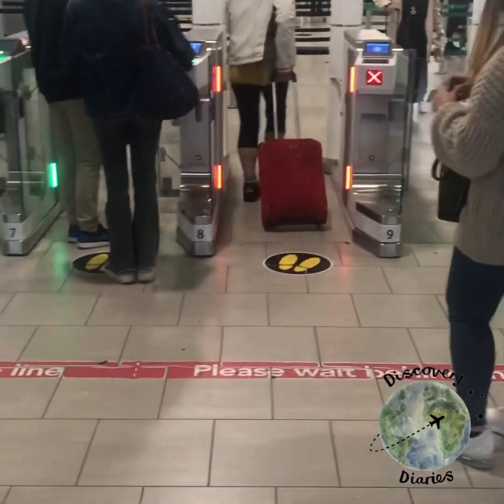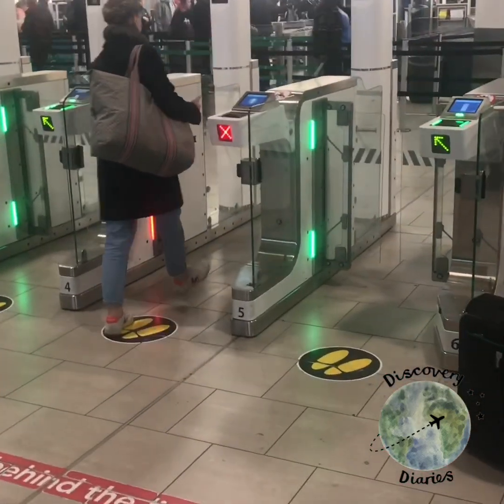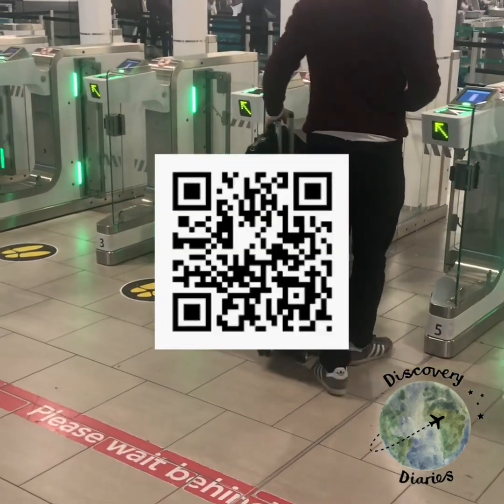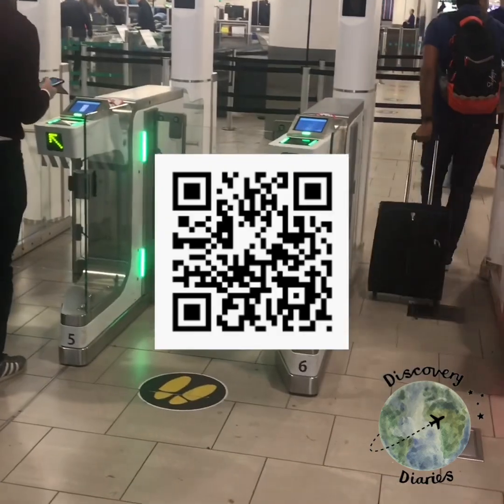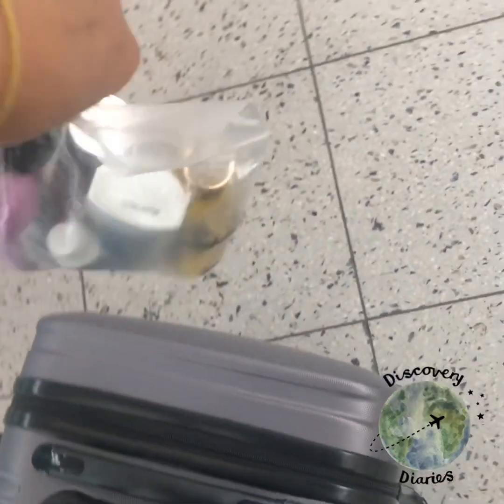When checking your boarding pass or plane ticket, you don't actually need a paper ticket anymore. You can get a QR code that comes up on your phone. It's like having a barcode that you scan in the shops. After scanning my boarding pass, we'll head to security.